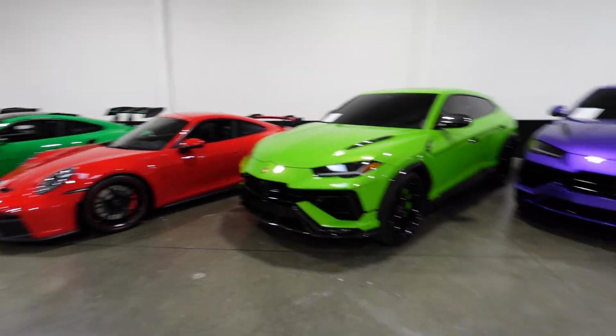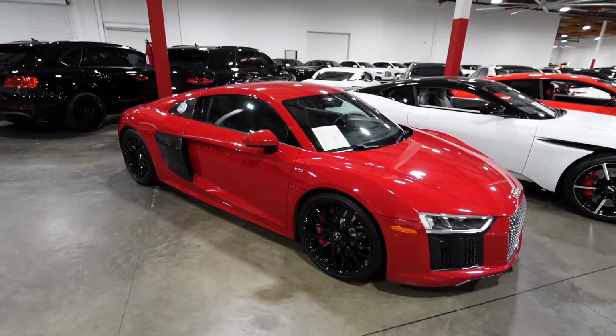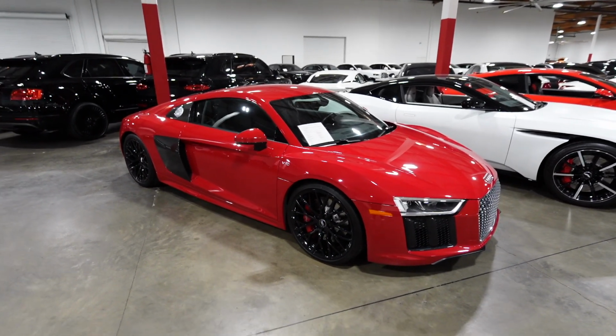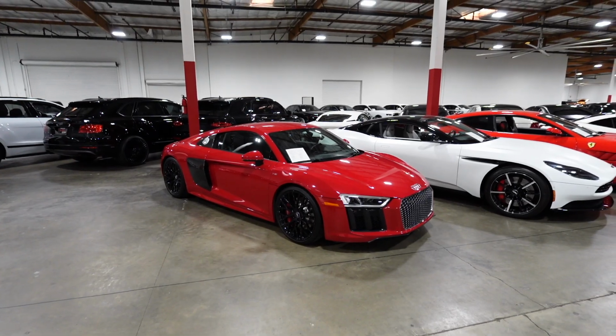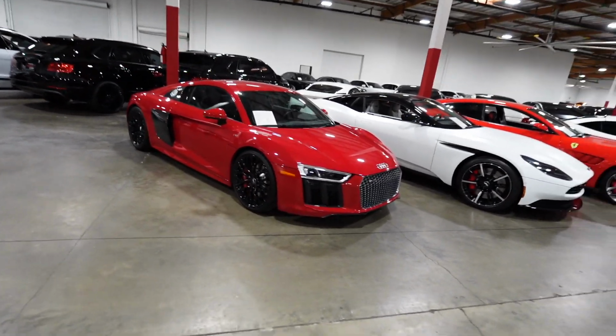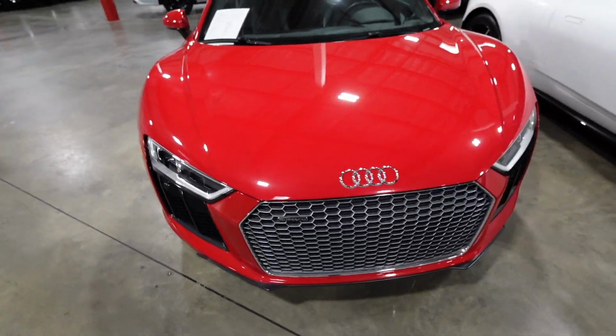But before we continue, let's check out the R8 that Nick is looking at. Damn, that thing is nice. This is really clean. Sick. Yeah, this is a nice color. Damn, bro. Yeah, this shit is sick, bro. Yeah, that's fire. I swear I would never wrap it. No, you gotta leave it red. The red is already red. This is red paint.